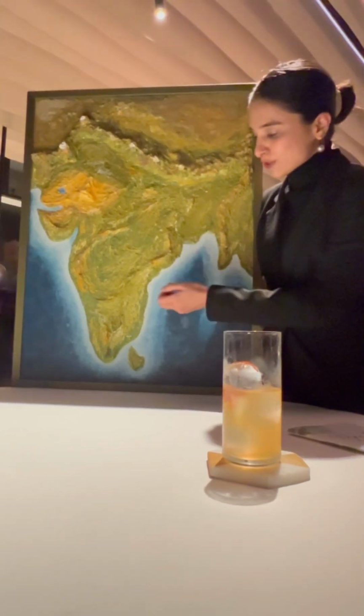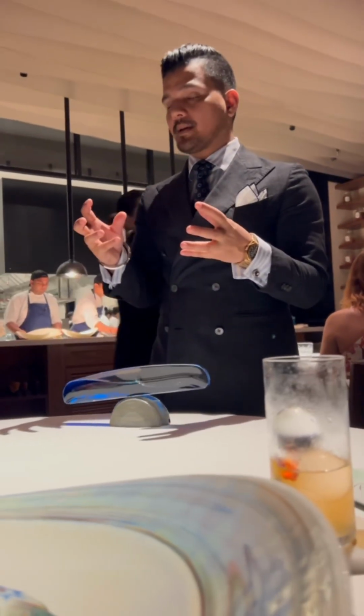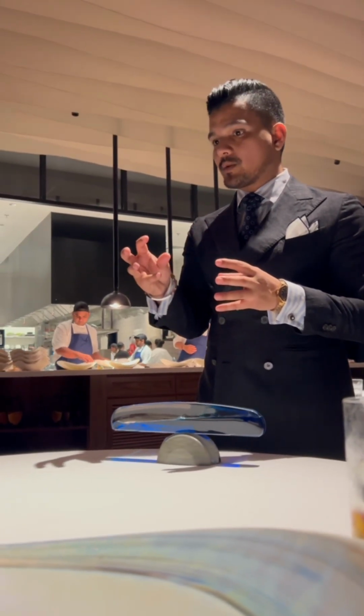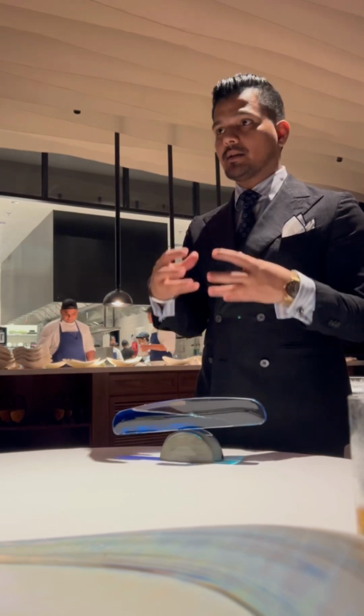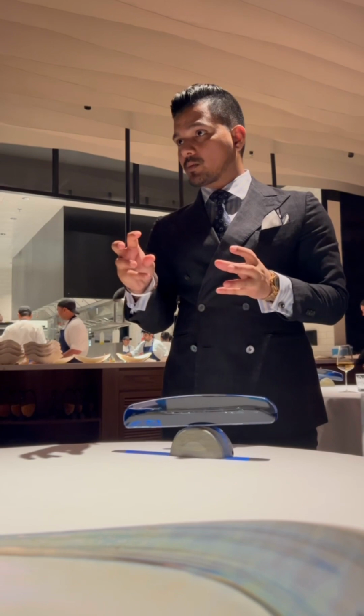So the next three courses are coming just from the coastal plains. A dish which is all about the coastal spice from India. And the spice blend that we're using here, we call it ghee roast spice, which is a combination of clarified butter and sweet spices. And then we cook the crab in that spice, and we bake this with cinnamon bark.